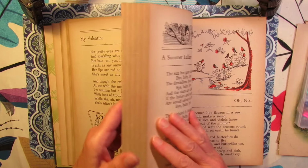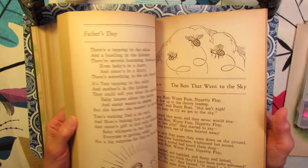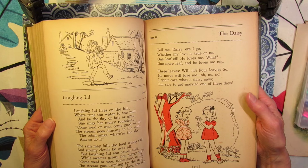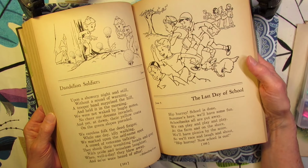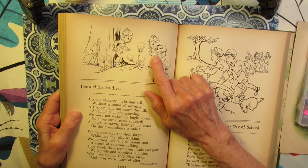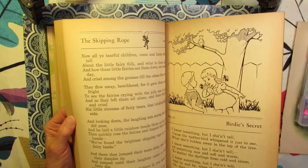Oh, bubbles. That's going in a journal for sure. All right, so, you get the idea. Very seasonal, lots of nature, fun things, bees, Father's Day, the daisy. Oh, that is precious, the daisy. The last day of school, yay! Dandelion soldiers. Oh, look at the little elves. Oh, I have to make a page about dandelions.